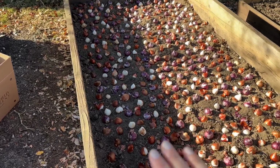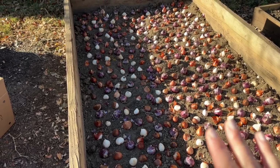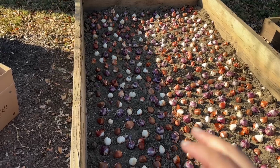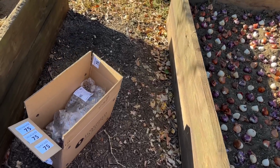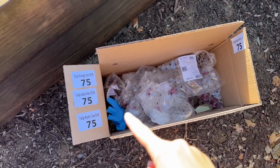In case you've never touched a hyacinth bulb before, I just want to let you know that some people, including myself, are very sensitive to the powdery coating found on the bulb. So you definitely want to go ahead and take precaution there and wear gloves the entire time you touch them. You can see I have disposable gloves right here.